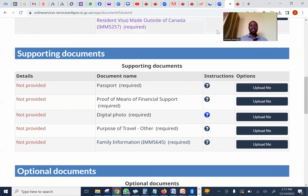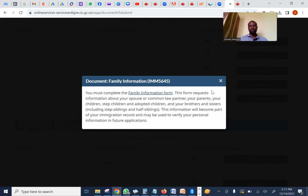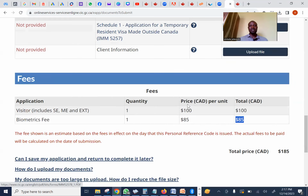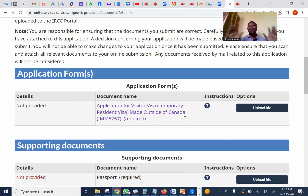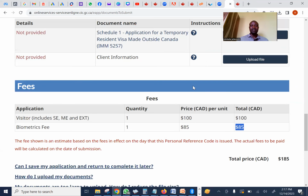Okay, if there is anything you don't understand, just click this, then you will be able to see what that requirement is all about. So you can never get stuck.